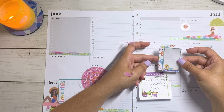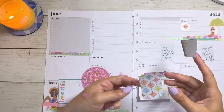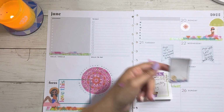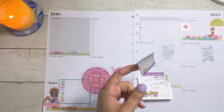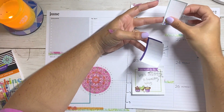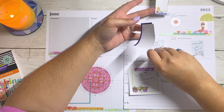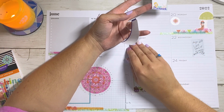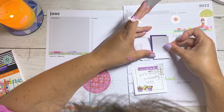I want to layer it. I don't know. I kind of want to use dark blue because there's dark blue here. Second guessing my choice now, guys. Shoot. All right. So I decided to go with this. I have two things for tomorrow. So what I'm going to do is I'm going to put this.